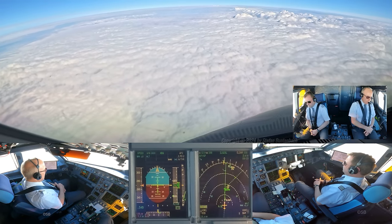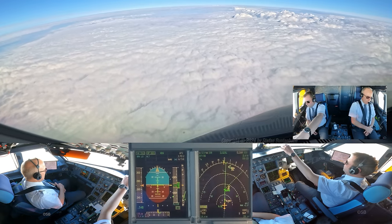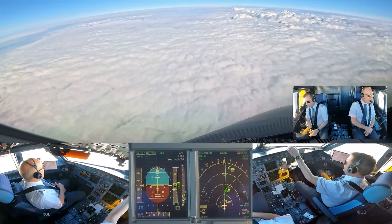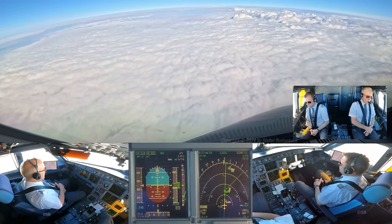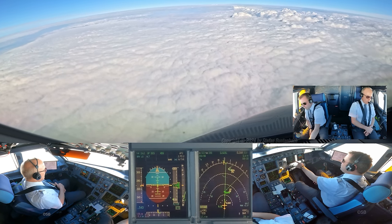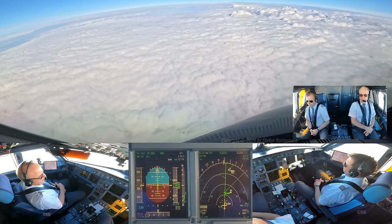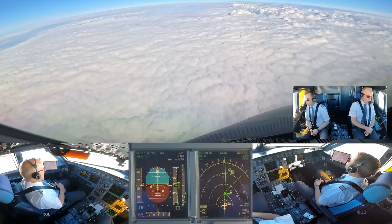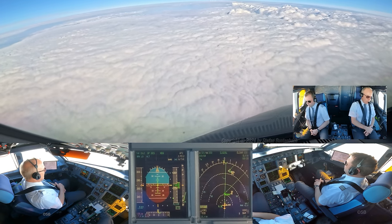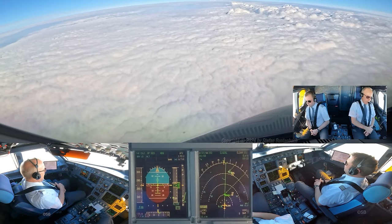Roll 361, wind 230 degrees for 6 knots, cleared low approach, runway 13. Yep. Roll 361, cleared low approach, runway 13. This one in front is no factor. No. It looks like it's in the clouds, huh? Yeah. I'm sure we get a right turn soon.